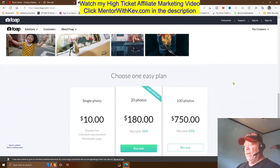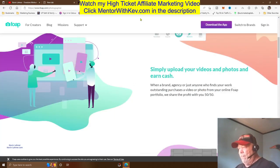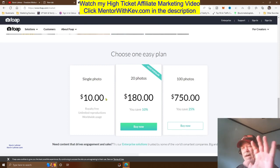So anyways, we come down here, and this is for people that want to purchase photos, right? And you can see if they choose any plan, they can choose a single photo at a time, 20 photos at a time, or 100 photos at a time. Well, you can see that if they purchase one photo, that's $10. All the photos alone, singularly, are $10. So back like I said right here, they said they will split the profit with you, so you're going to get half of that $10, guys, and that is $5 over and over every time somebody buys one of your photos. Now, check this out.